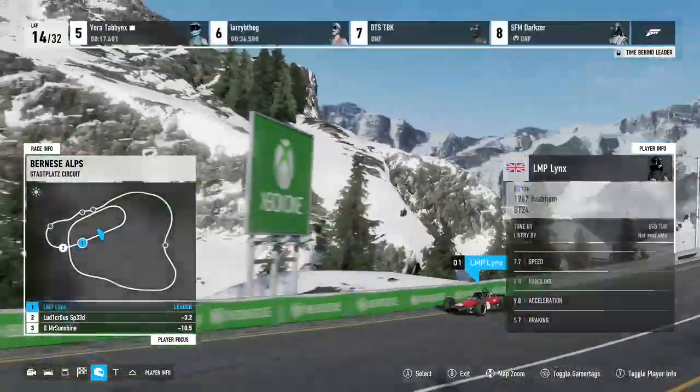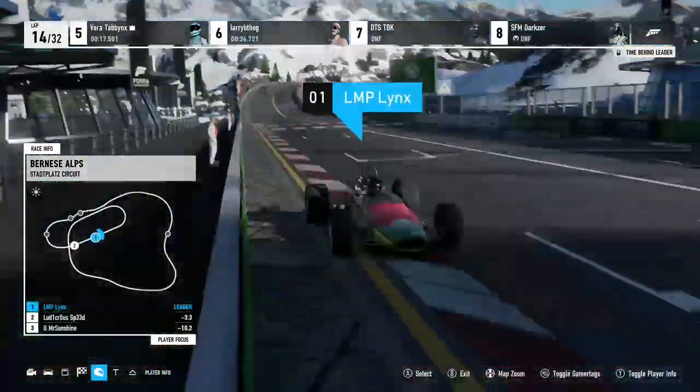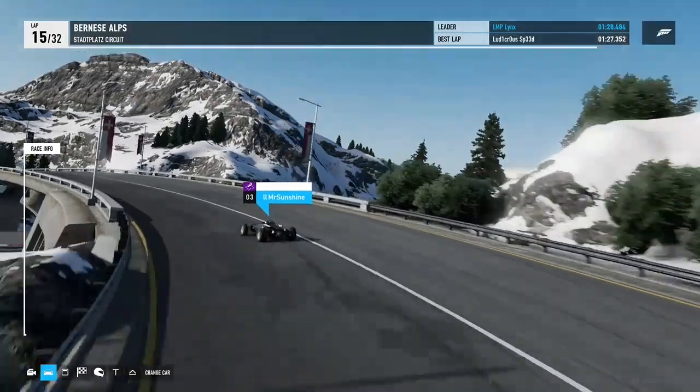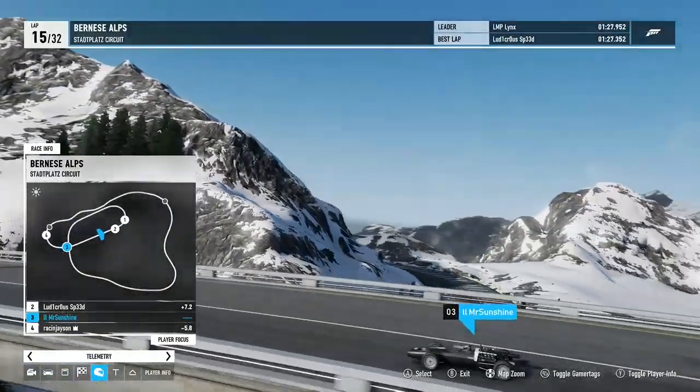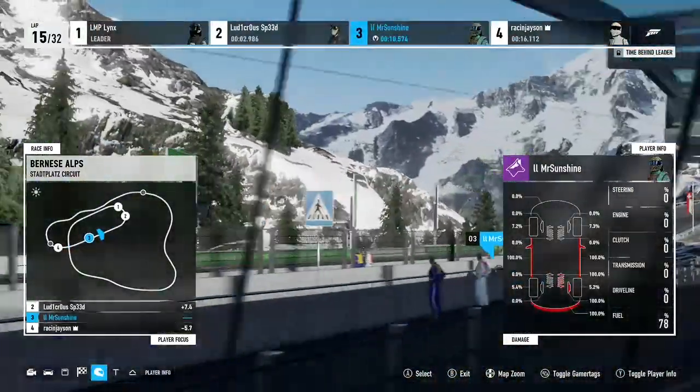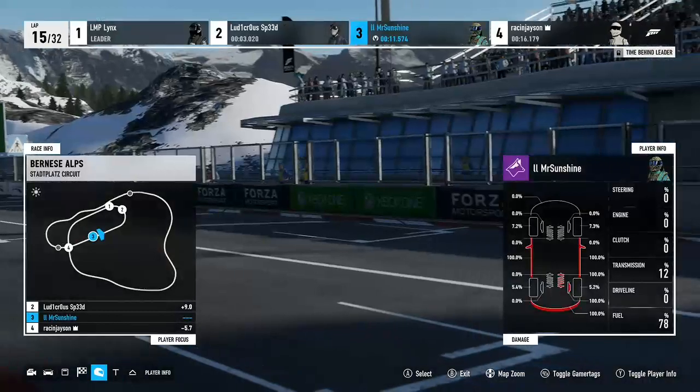So at the front, we have a Brabham, an Eagle, and a McLaren in the top 3 positions. And something may have happened to Sunshine, because Sunshine has all of a sudden just hemorrhaged a bunch of time compared to the drivers around. Did he hit a wall or something? Yes, he did. Oh, that car is damaged. That rear in that car is completely totaled.